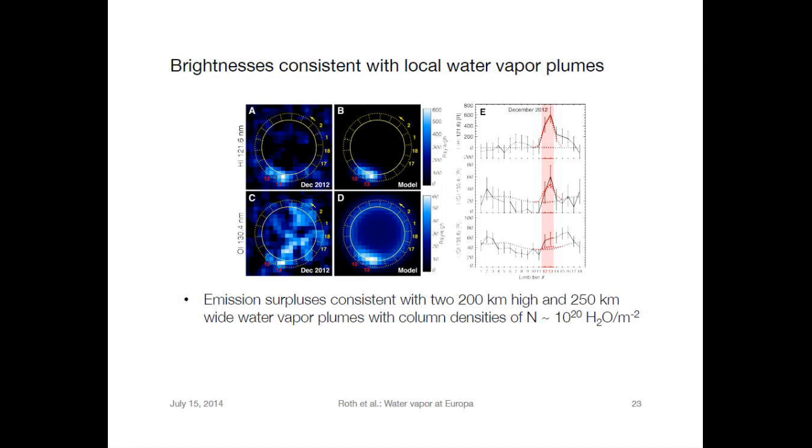And it turned out that the best model case was if you put in two water vapor plumes about 200 kilometers high and 250 kilometers wide, with column densities on the order of 10 to the 20 H2O molecules per square meter. We get the best agreement. The quantitative comparison is done by comparing these limb areas. We have these yellow dotted sections around the limb of Europa, numbered from 1 to 18, and these refer to the data points in the right plot. You see the clear emission surplus in the first panel at the hydrogen line, and in the second line the same limb bins also show an emission surplus, and again the model is in dotted red. We got the best comparisons for two plumes that are about 200 kilometers high.